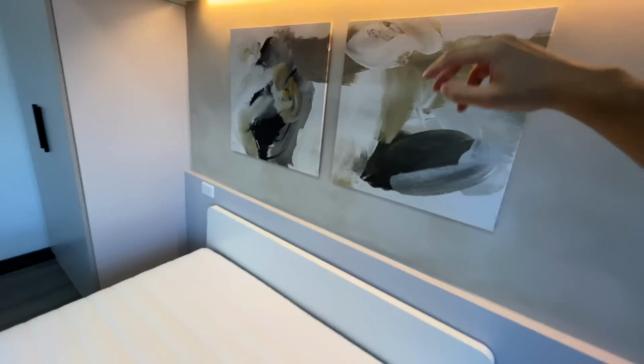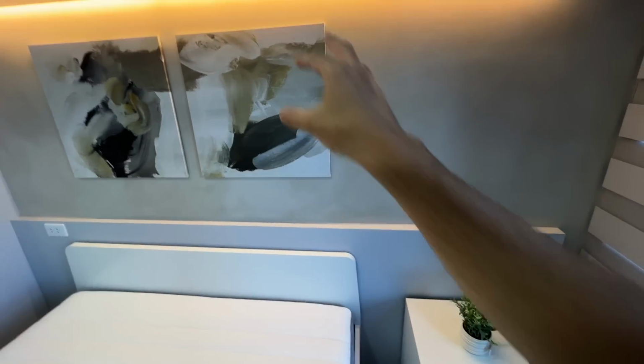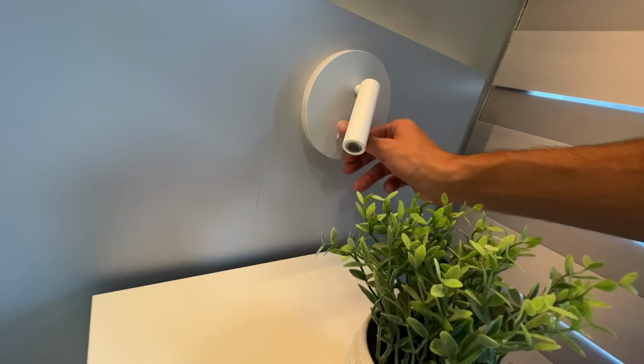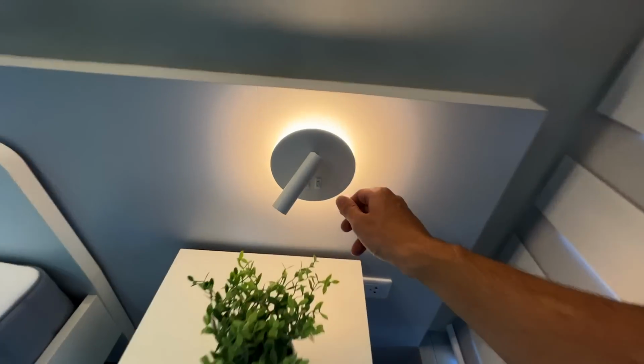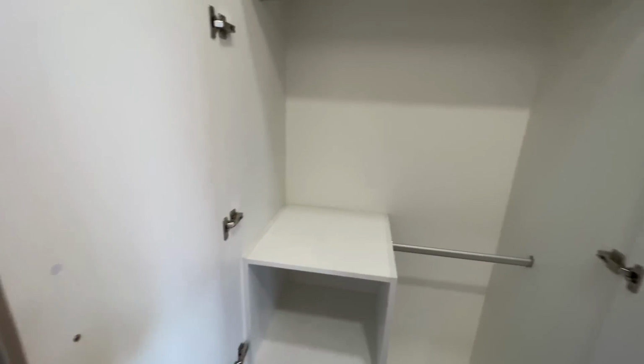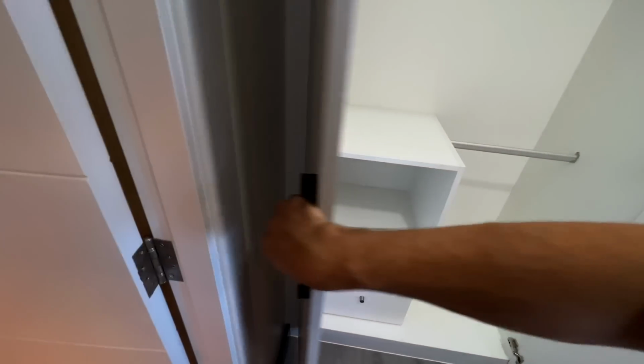Yes. Two abstract paintings of art positioned on the wall. A side table. I believe this is also a light here. Yes, look at that. Oh, there's another switch there. There we are. And then this is the main wardrobe for the bedroom. Yes, there we are. This is where your coats and your jumpers and your t-shirts would be hung up, with your underwear positioned in those shelves there.